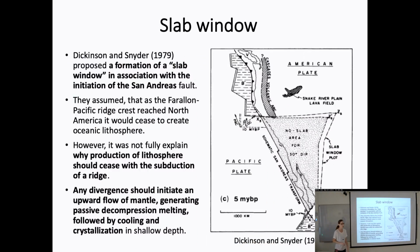This idea was associated with the notion of a slab window. Sorry, I didn't mention that Tanya Atwater's work was in the 70s, 1970, her original work. And pretty soon after, Dickinson and Snyder proposed that a slab window would form on the east side beneath the continent. So as the San Andreas opened up and propagated between the two triple junction migrations, beneath the continent on the east side, a region of a gap will open up where asthenosphere will rise beneath the continent.